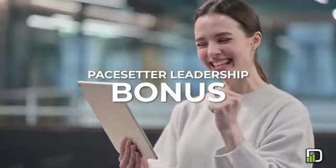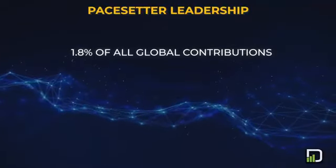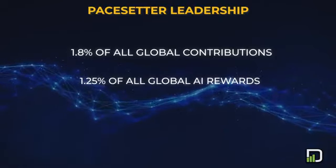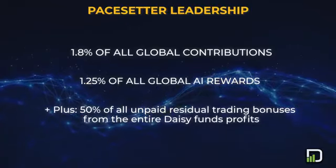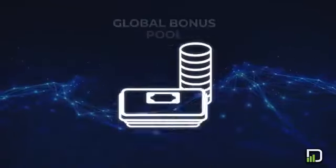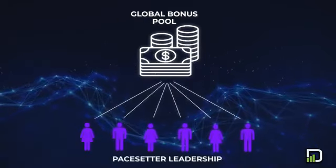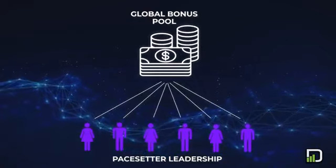The Pacesetter Leadership Pool takes another 1.8% of every contribution, another 1.25% of the entire DAISY fund profits, plus the remaining 50% of all unpaid residual trading bonuses globally, and places those profits into the Global Leadership Pool, equally rewarding the members who achieve the prestigious Pacesetter Leadership Bonus.